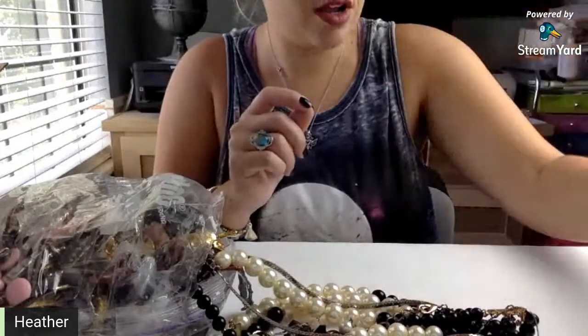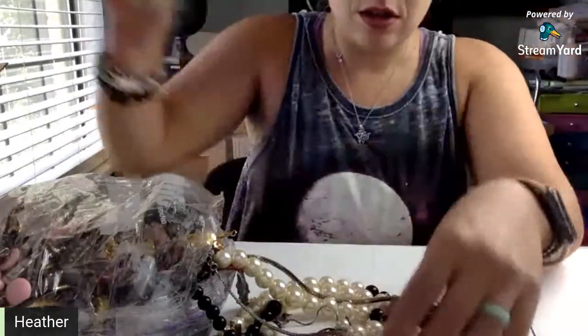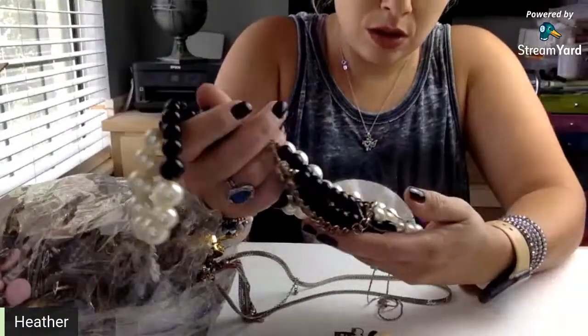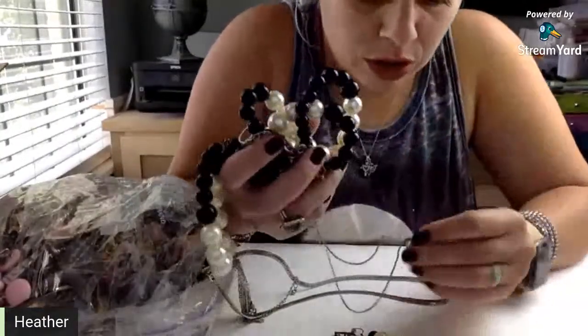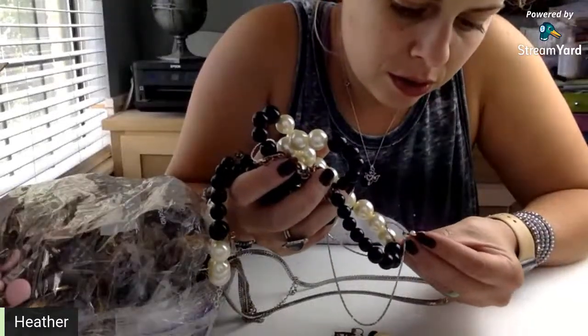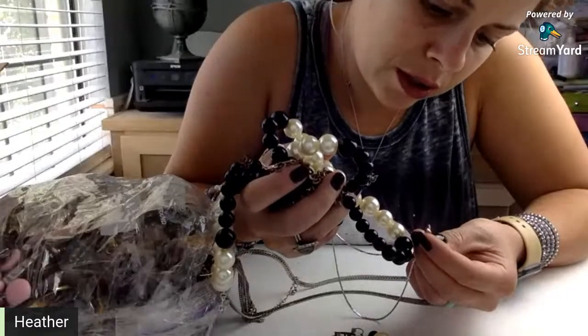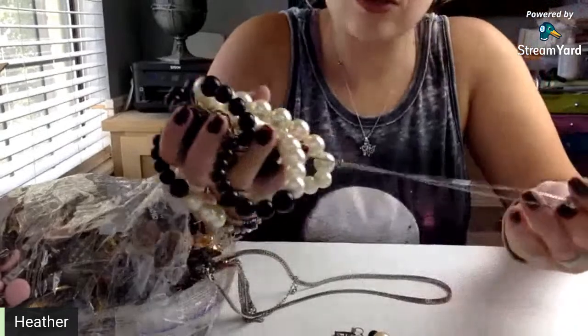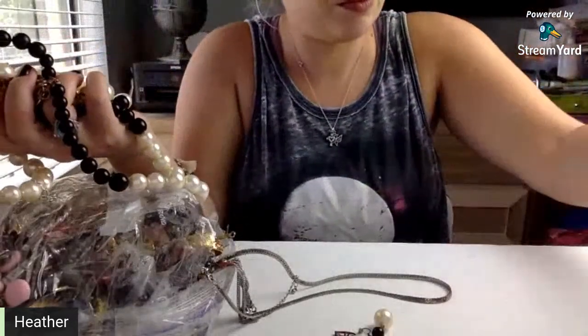Sterling earring. A few Charming Charlie. See this little angel. Okay, it's got an engraving on the side, and it is 925. We'll pull that out.